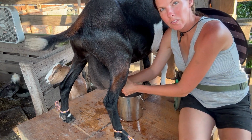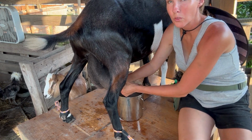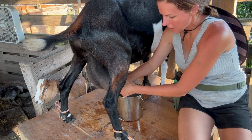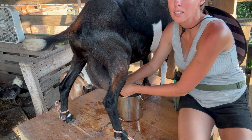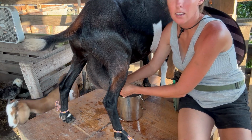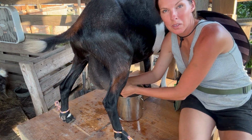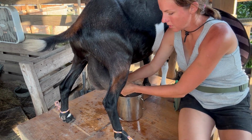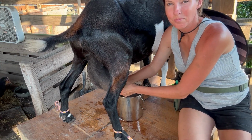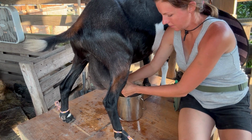Now, ideally, you have a milking room, completely sanitary, completely closed off from all the other animals, preferably climate controlled. But at this moment in time, this is what we're doing, and this works just fine.